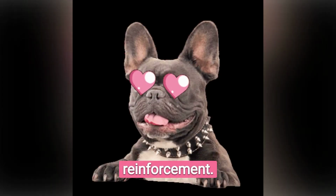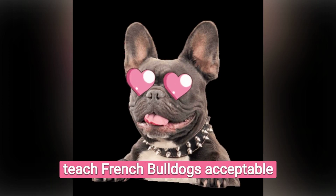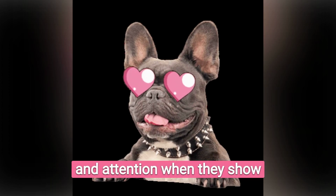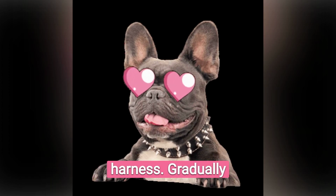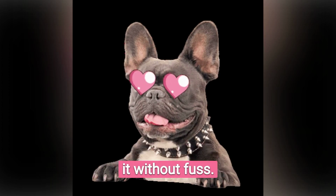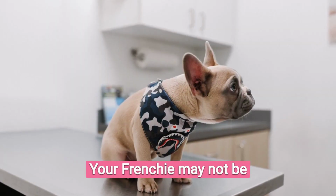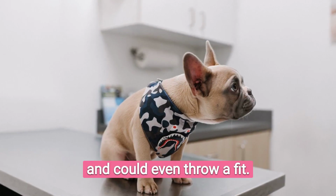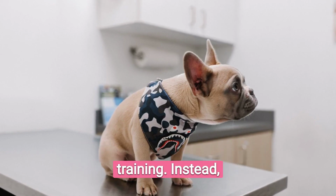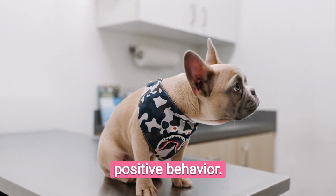2. Positive reinforcement. Positive reinforcement is one of the most effective tools to teach French Bulldogs acceptable behaviors. Be sure to reward your Frenchie with treats, praise, and attention when they show interest or interact with the harness. Gradually work towards putting the harness on them and reward them for wearing it without fuss. 3. Patience and persistence. Your Frenchie may not be excited about wearing a harness and could even throw a fit. However, this should not make you frustrated or cause you to give up on their training. Instead, take small steps each day and continue to reinforce positive behavior.